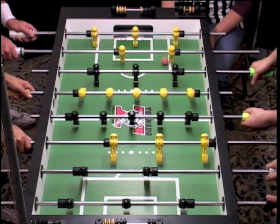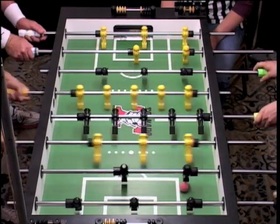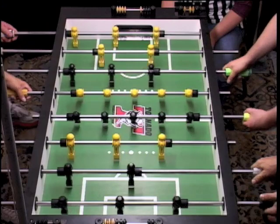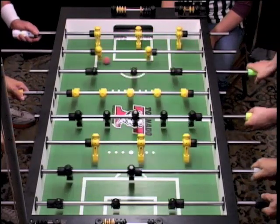Beine sends that one up the table. Loffredo with a rebound. This match not over yet, of course. We have seen Horton and Beine come back from several two-goal deficits, and certainly Atha and Loffredo capable of it as well.